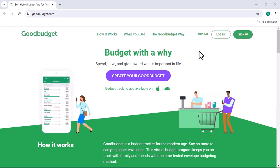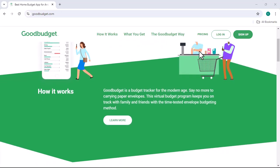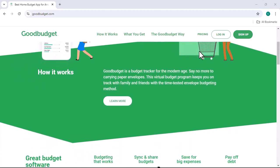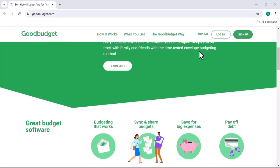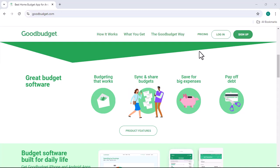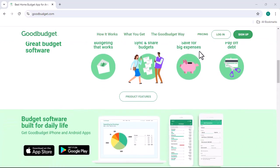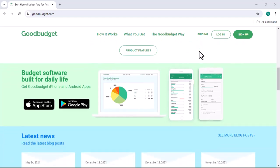Ever wondered how those budgeting apps manage to be free? I mean, they're providing a valuable service, right? Helping you manage your money, track your spending, and hopefully, save more. But how do they turn that into cold, hard cash? Today, we're diving deep into the business model of Goodbudget, one of the most popular budgeting apps out there.